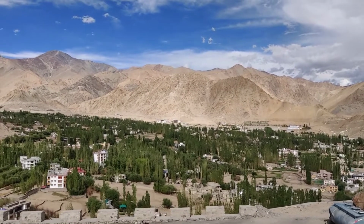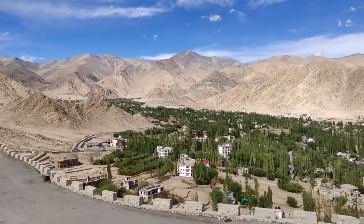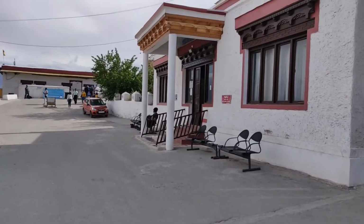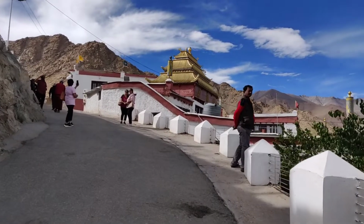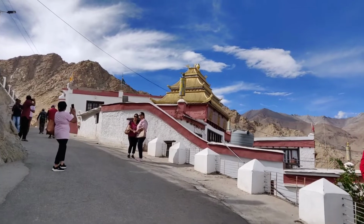The Shanti Stupa in Leh is a beautiful white domed structure. The Shanti Stupa is unique because it holds the relics of the Buddha at its base, enshrined by the 14th Dalai Lama.